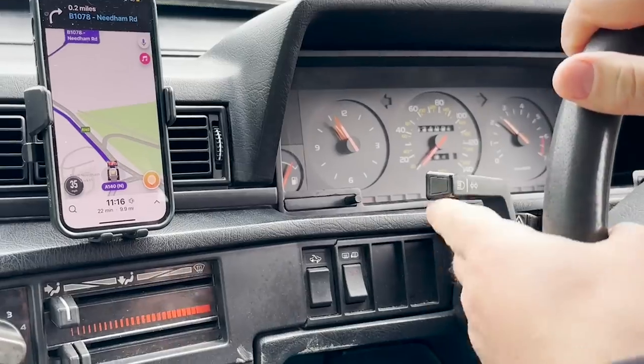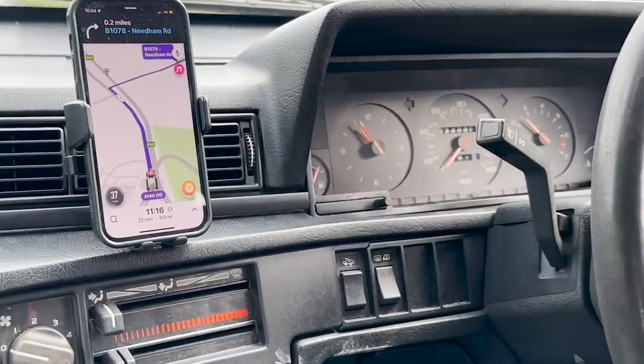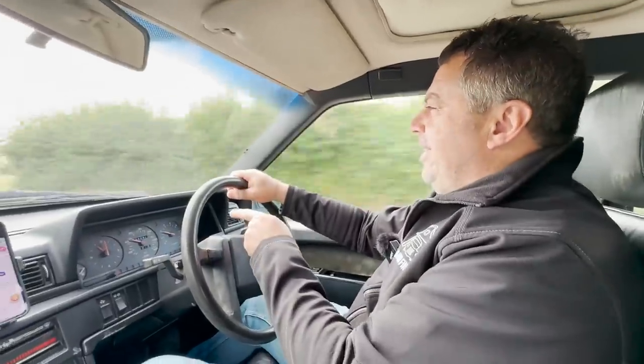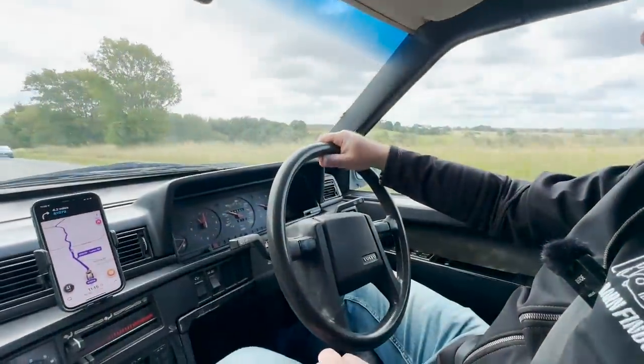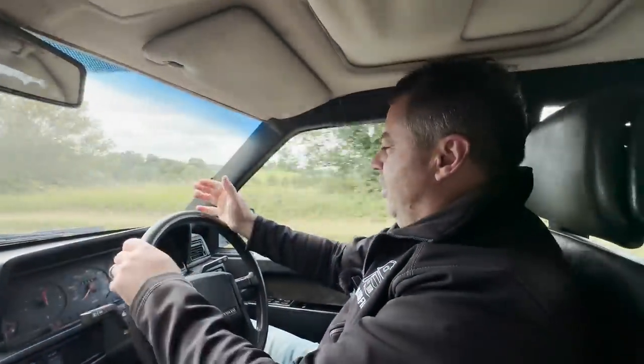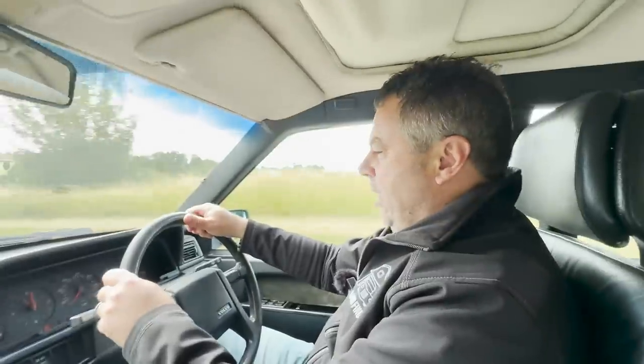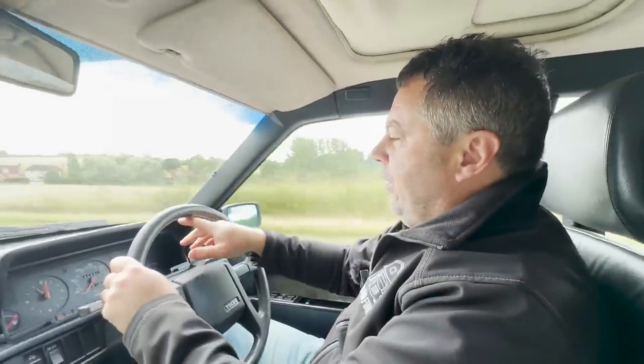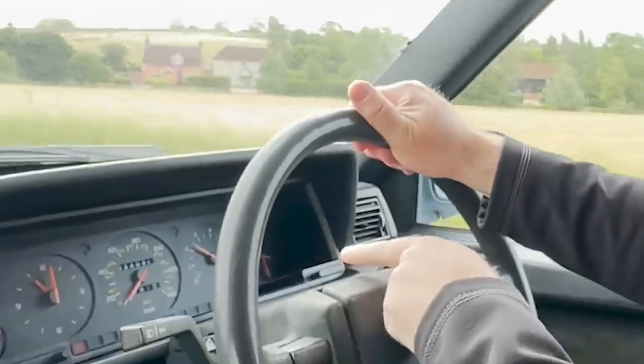Happened to the speedometer, my dear? Yes, which is why we have the phone backup. So it started working again, look. This is one of the things I've noticed whilst you're away, the dash, there are issues. That's one of them. Look, it's gone again.